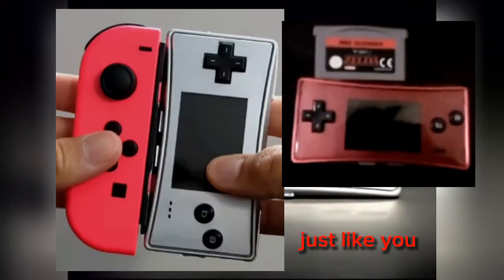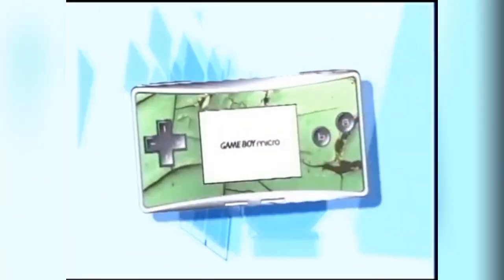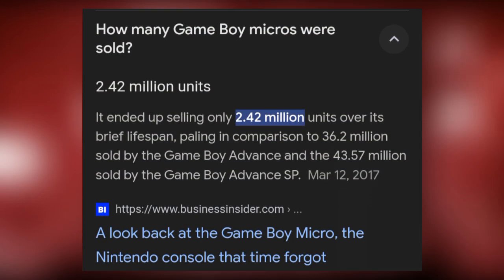Being serious for a second, this console is actually cute and cool. Everything about it is small. The console's small, the buttons and screen are small, even the letters are lowercase. It fits the whole micro theme well. And another cool thing about it, it has interchangeable faceplates. Sad thing is that they're showing more faceplates than the amount of units this thing sold in the first place. Seriously, the Game Boy Micro sold a disappointing 2.42 million units.